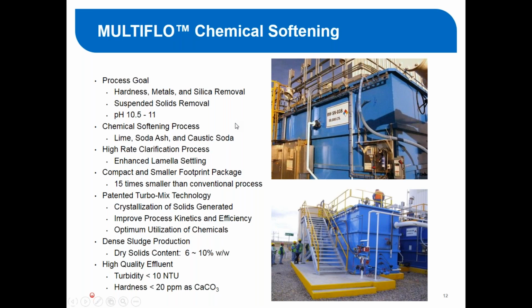Multi-flow uses lamella modules for high rate settling, enabling a footprint that's 15 times smaller than a conventional process. It uses a patented mixing technology by Veolia called TurboMix, as I'll describe in more detail shortly. And it typically produces a dense sludge in the range of 6 to 10% dry solids. And we generally get a good quality effluent and low hardness.